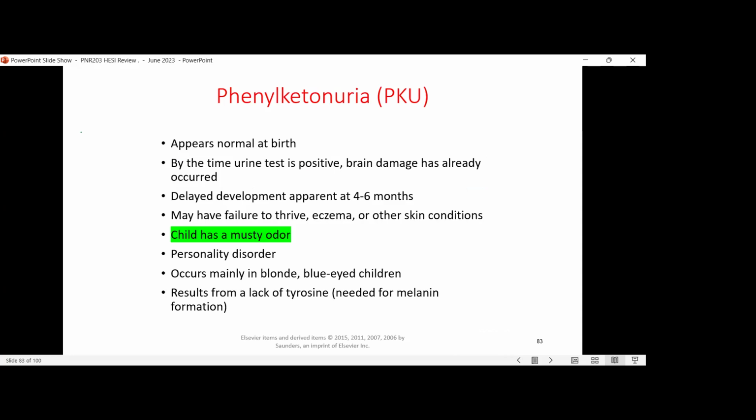A baby with these different errors of metabolism, such as maple syrup or glycemia, which is too much glucose in the baby's blood, they can't tolerate it, they can't break it down. That happens. And so these different errors, including PKU, these babies look normal at birth, okay? But by the time that you test, like in the urine, a lot of damage has already been done, especially with PKU. So what happens, we do a blood test.